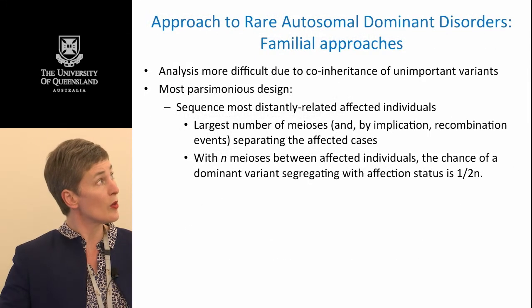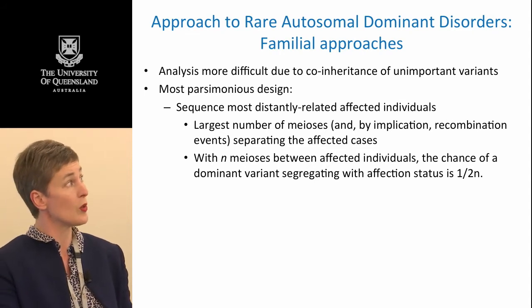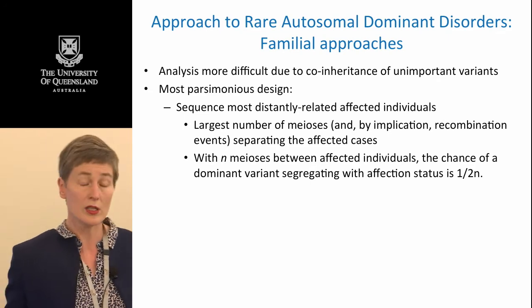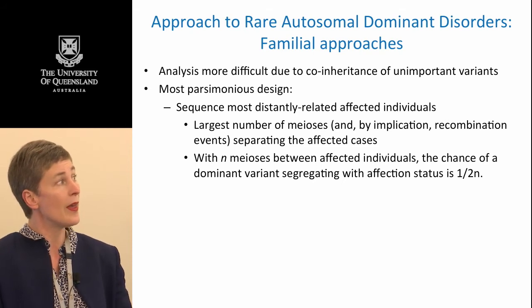What about autosomal dominant disorders? And here, your problem is that these people are going to inherit a lot of unimportant variants as well. So the most parsimonious design would be to sequence the most distantly affected individuals that you could, because these people will have the largest number of meioses between them, and therefore, by implication, the largest number of recombinant events.